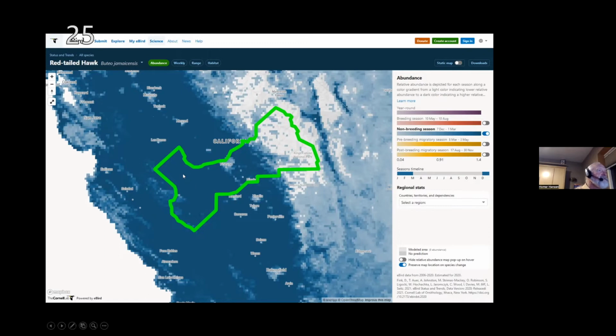These guys are generalists. Out of all of our raptors, the red-tailed hawk is probably the raptor that you have the greatest probability of seeing on any day at any location. And they are very much generalists in terms of habitat as well as in the food that they can consume. So it's a fun bird to try and figure out, and a great bird to practice your identification with.